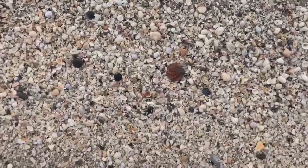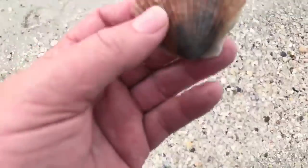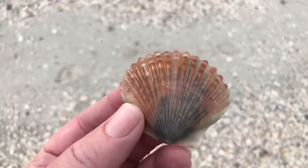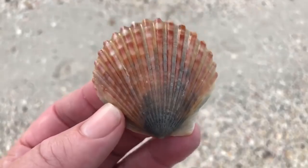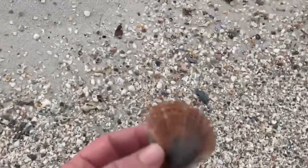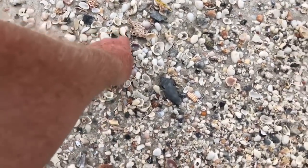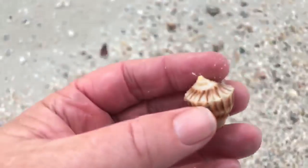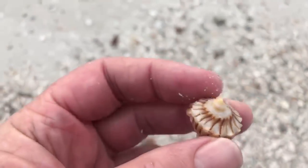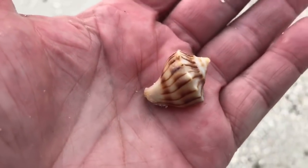Big scallop down there, you see it? Big scallop shell. Oh, part of a whelk. I saw that sticking up, just the top of a whelk shell. A lightning whelk. Nice colors.